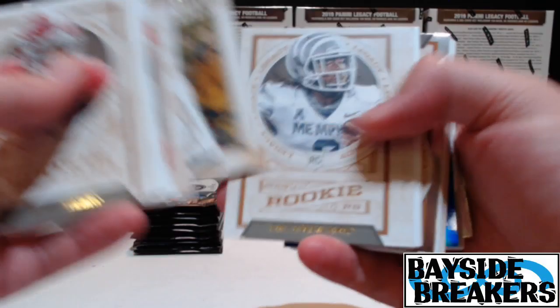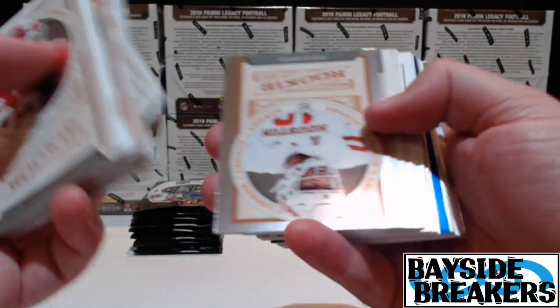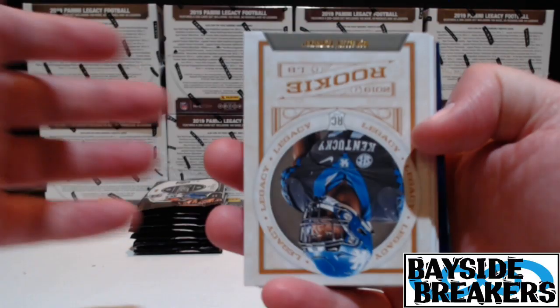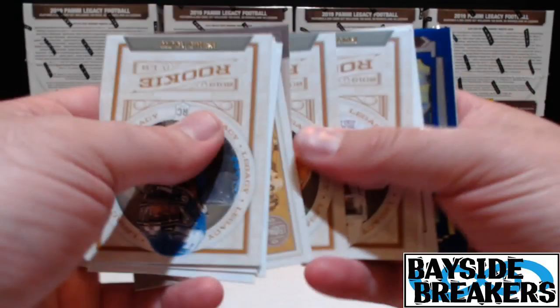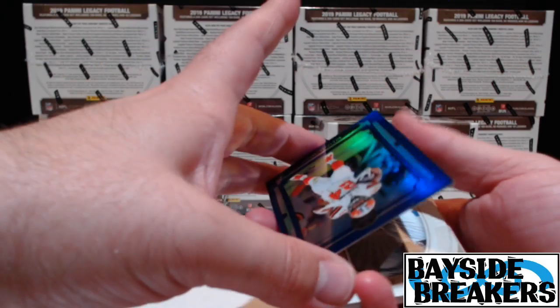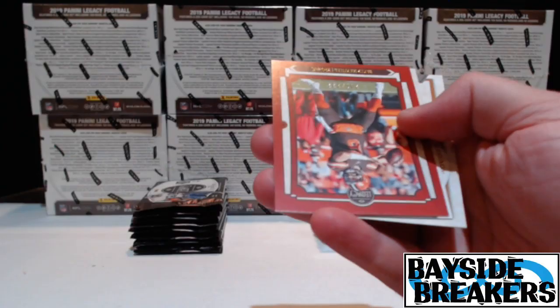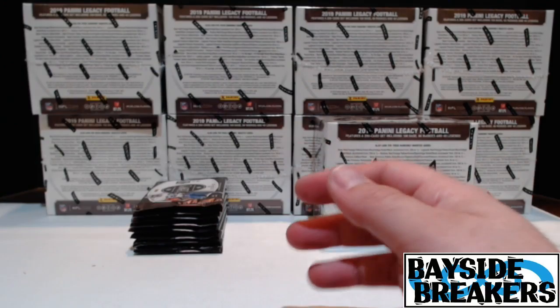The inserts especially, you gotta do a double take. Record book here for the Eagles, Zach Ertz with the green, numbered to 200. We got a blue premium edition here, or what is this? This is called Sapphire, for Nick Chubb for the Browns, number 50. We got a red Baker Mayfield for the Browns, $2.99.